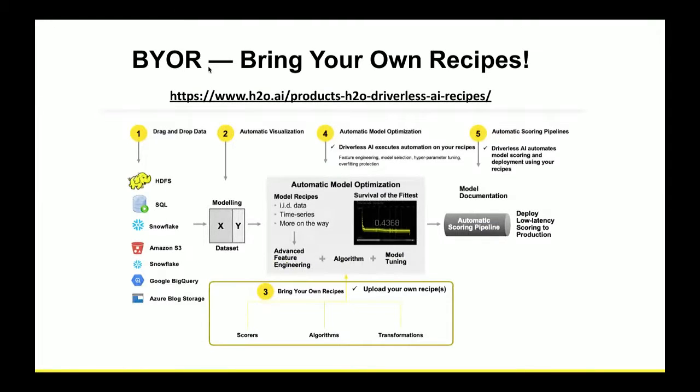Now with the bring your own recipes, on which I'll focus for the rest of this presentation, you have a way to manipulate a piece of Driverless AI, not everything yet. So there's no way, for example, to join 2 tables at the very beginning. We know that people are asking for that. Right now you can import data from a variety of sources, but then you cannot join 2 tables and turn it into a 3rd table and then run an experiment on it.